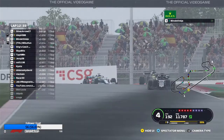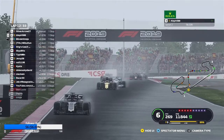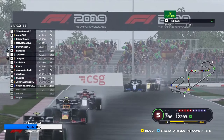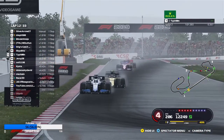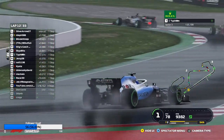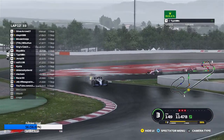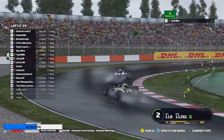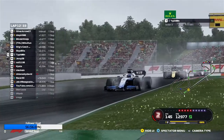Blind is now back into third place as Aleph comes ahead here. It looks like we may have had contact down the grid, as Typhoon is now back in seventh. Very, very odd to see. We'll see if he has any damage on his front wing. It's very possible that he may have just had a spin, as the track conditions did get a little more wet here in Spain due to that safety car. The cars aren't driving as quick. Everybody's taking the same line.